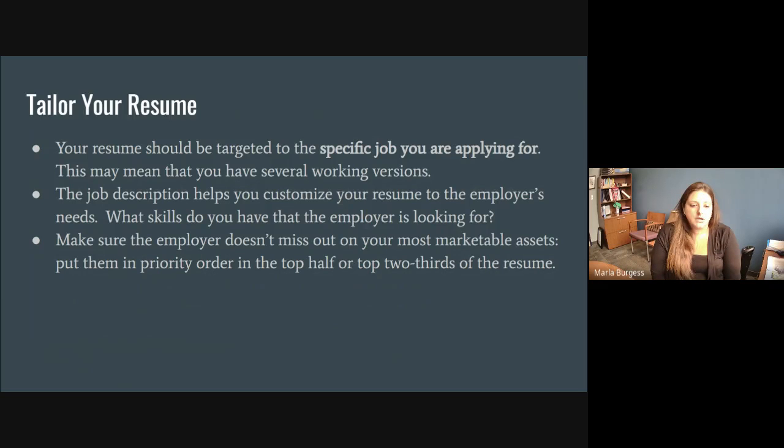You might have one for in-person. When you go to an in-person job fair, you might have one that has a little bit of a nice design on it because you know that's going to be in someone's hand. So there are multiple working versions that you should have of your resume at all times.